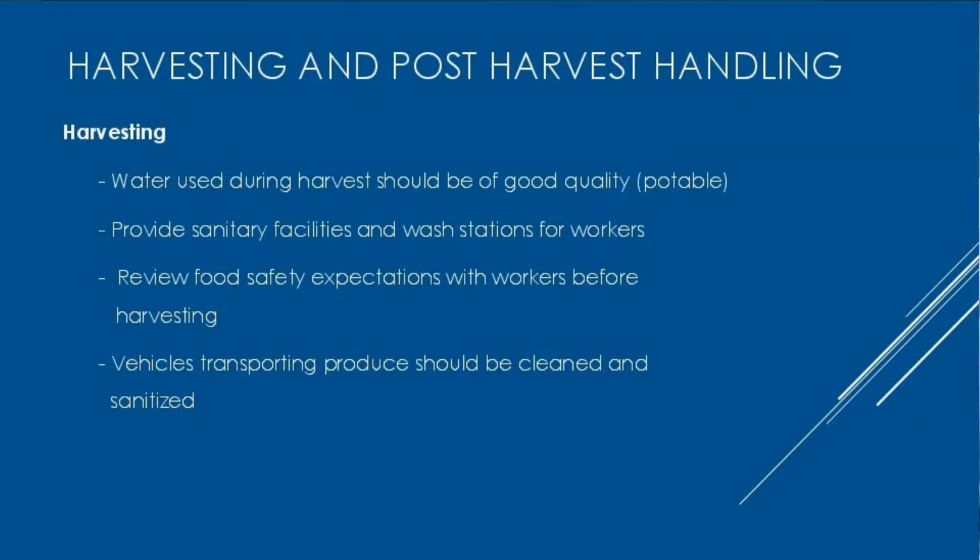Water used during the harvesting should be of good quality and should not be contaminated. More than that, it should be potable water. We want clean, non-contaminated water for any contact with the produce.